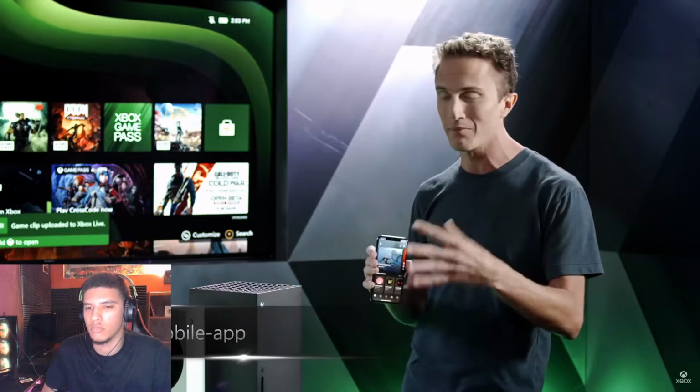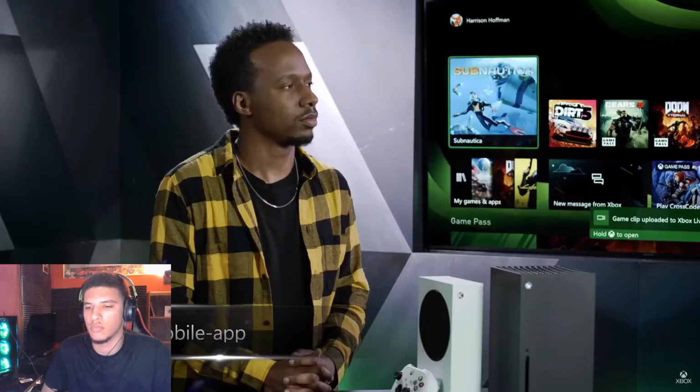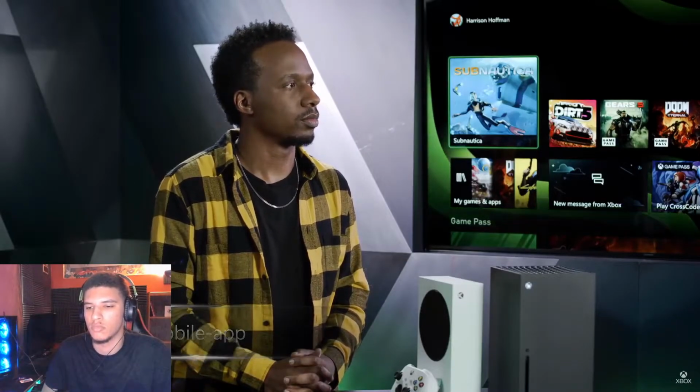You're going to be able to use it to log in to your Microsoft account, put in your Wi-Fi password, and set up all your settings while your console's taking that day one update. And then after that, your console is linked directly to your phone.